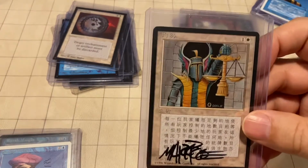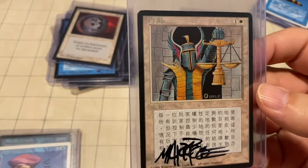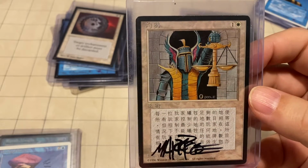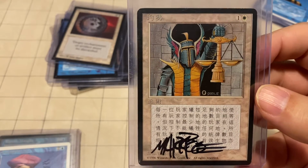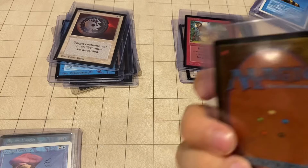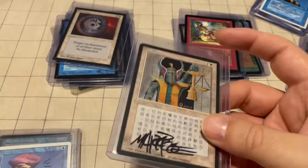This is a foreign black border Balance. One of my favorite cards because I'm awful and I like Esper Control. But Mark Poole signed this. So yeah, this is worth a little bit more now. I picked this up at Gen Con about 4 or 5 years ago. The seller was selling it for only $2 or $3. And I stopped him and said, look, you know what you're selling here, right? And he's like, yeah, I'm just trying to move my product. So I was like, okay. I had this very briefly in a Commander deck, but I figured it was too much of a collector's item. So there you go.